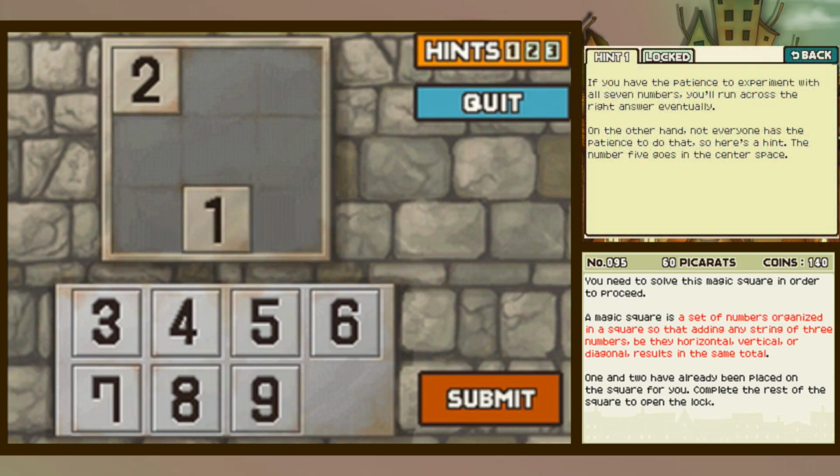Hint number 1. If you have the patience to experiment with all 7 numbers, you'll run across the right answer eventually. On the other hand, not everyone has the patience to do that. Anyway, that's me, so here's a hint. The number 5 goes in the center space.